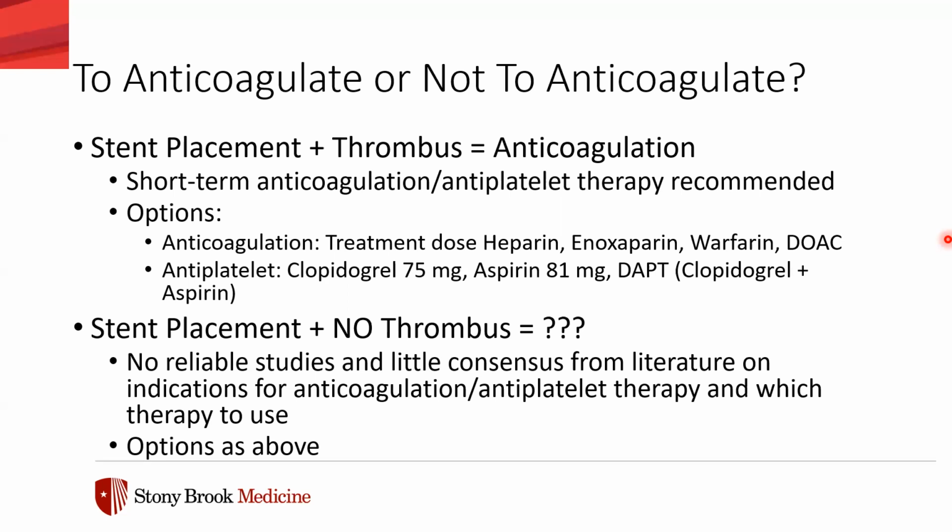And if a patient gets a stent and doesn't have a thrombus, that's where it gets even more muddy. There isn't any reliable study. There's little consensus from the literature on the indications for anticoagulation or antiplatelet therapy, and which therapy to use. It's the same options as above, but the bottom line is there's little evidence because this is a pretty rare syndrome. The anticoagulation decision comes down to expert opinion. That's a conversation to have with the medical team about whether we want to anticoagulate at all, how long we want to do it for, and what we actually want to give.